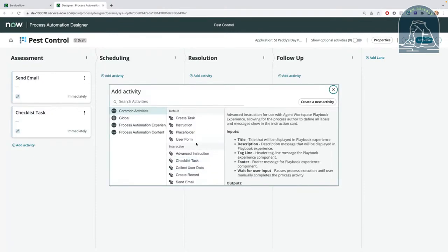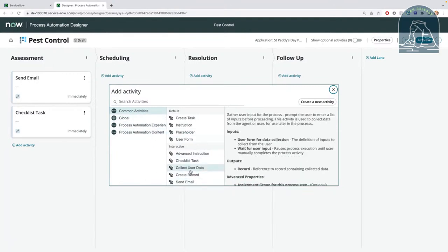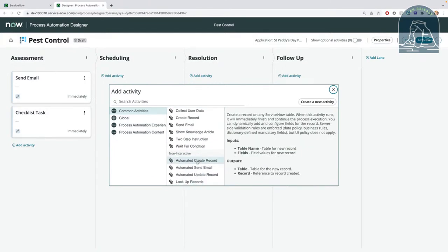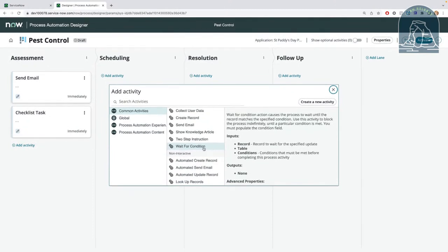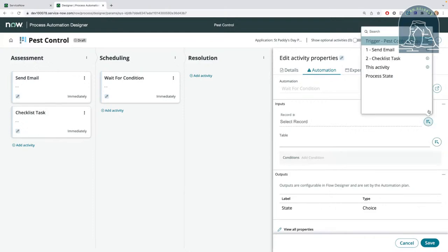Well, I'll put one more thing in our scheduling lane. Give me an example. Help me work through this as a newbie to PAD. What should I put in as our next thing for scheduling? What do we got? We got common activities. We can wait for it to be assigned. So we can wait for assigned to. Try it. Okay. Wait for condition. And then the record is going to be our trigger record.